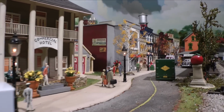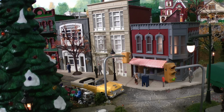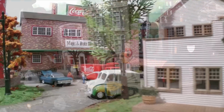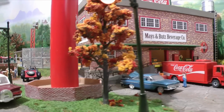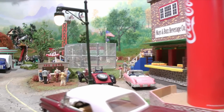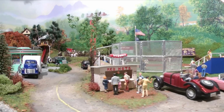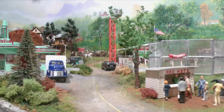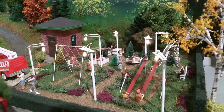Just across the valley from the locomotive chase is the little town of Cornelia. One of Cornelia's claims to fame is a very unique story. They were hosting an Atlanta Crackers baseball game when the longest home run in history was hit. The ball went over the fence and landed in a coal hopper on a passing train. The ball went all the way to Chattanooga. This little animated park in Cornelia was built by Ed Jones.